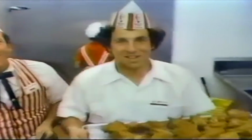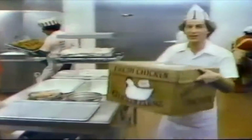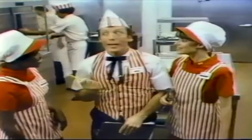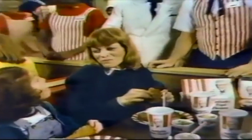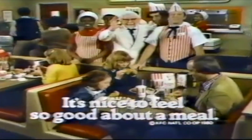There really is a Kentucky Fried Chicken school. Yep, today we're making the Colonel's original recipe. What have you learned? Fresh chicken makes the best chicken. And that we use 11 herbs and spices. Oh, but that's the Colonel's secret. And special pressure cooking. So it's always tender and juicy. Looks like you've learned to make great chicken. Only way to serve our customers right. It's so nice to feel so good about a meal. So good about Kentucky Fried Chicken.